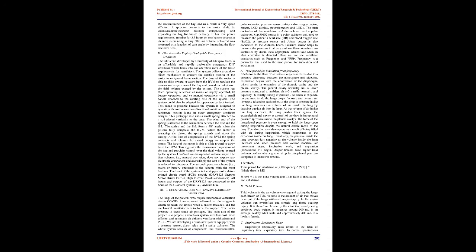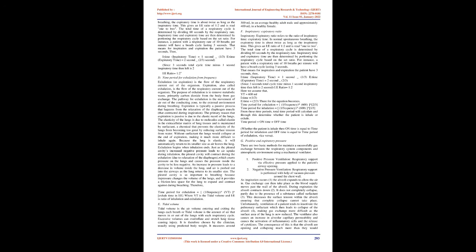This prototype also uses a small spring attached to a rod placed vertically to the base. The other end of the spring is attached to the connection between the disc and the link. The spring and the link form a 90° angle when the piston fully compresses the BVM. While the motor is retracting the piston, the spring extends and stores the energy. At the time of compression of the BVM, the spring contracts and releases the stored energy to support the motor. The base of the motor is able to slide toward or away from the BVM. This regulates the maximum compression of the bag and provides control over the tidal volume exerted by the system.